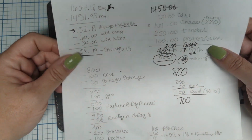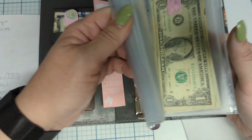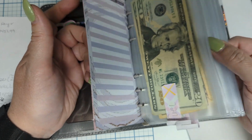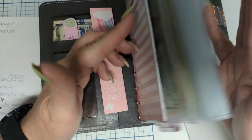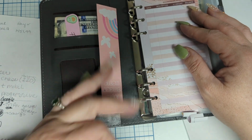But yeah, I'm super excited. I'm super excited anyways, because we have money in between paydays, which in our household is unheard of. So super excited.